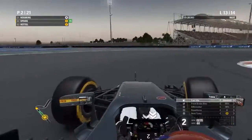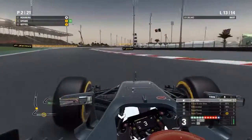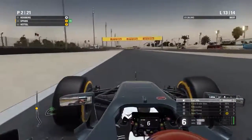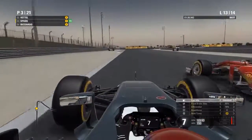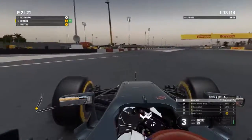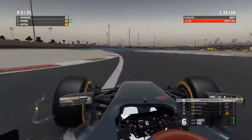A bit wide on that corner, a bit of a lock-up. I can start feeling the pressure from Vettel behind. He'll come for a run on this corner. He's got the inside line, but I've got the momentum around the outside. It's looking good so far. Still hanging on to second.